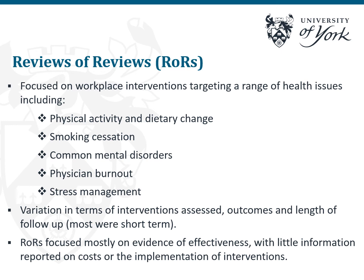We found reviews of reviews that addressed workplace-based interventions targeting various physical and mental health issues. We also found considerable variation between reviews of reviews in terms of the types of interventions assessed, outcomes, and length of follow-up. They also mostly reported evidence of effectiveness rather than findings relating to costs or the implementation of interventions.